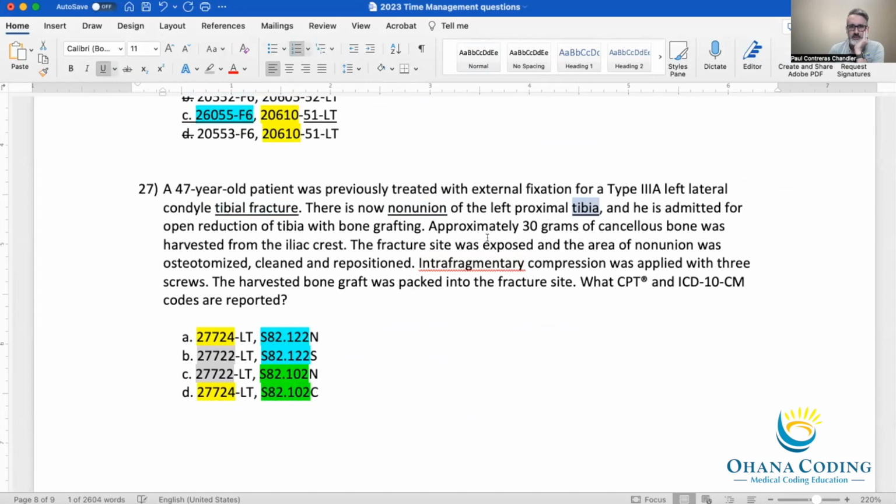Okay, so now I'm looking for the word iliac or other autograft. With bone grafting. Cool, okay, we're getting there. Iliac crest. Okay, yeah, so 27724 looks good to me. So that is valid. So I'm going to eliminate out Bravo and Delta in those cases.